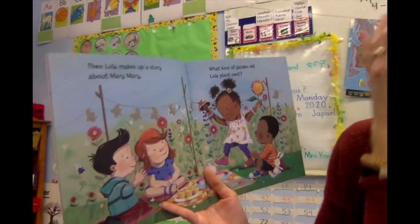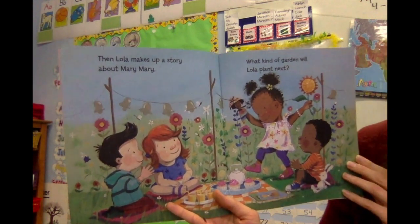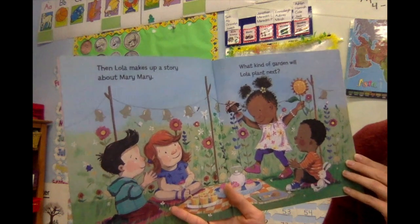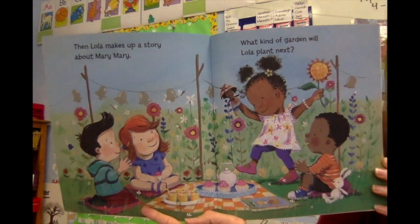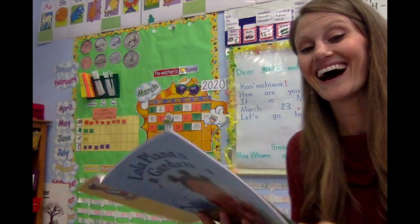Then Lola makes up a story about Mary Mary. She makes up her own story. What kind of garden will Lola plant next? The end. What do you think? What type of garden do you think Lola will plant next? Do you think she'll plant some more flowers? Do you think she'll plant some vegetables? Do you think she'll plant some fruit like strawberries and watermelon? What do you think?